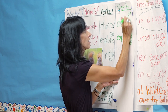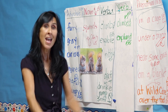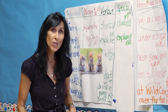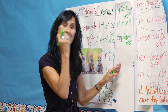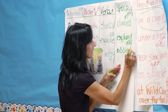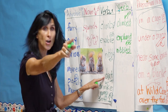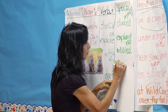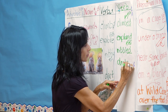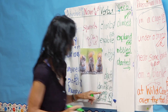I'm always forgetting my sketches. Today squirrels nibble. Yesterday, squirrels, say it with me, nibbled. And there's that suffix, ed again. Today, squirrels dart. Yesterday, squirrels darted. And there's my sketch. I keep forgetting them.